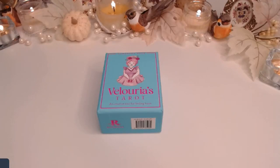The next deck for my deck haul, my tarot deck haul, my big haul. It was my birthday. I treated myself.